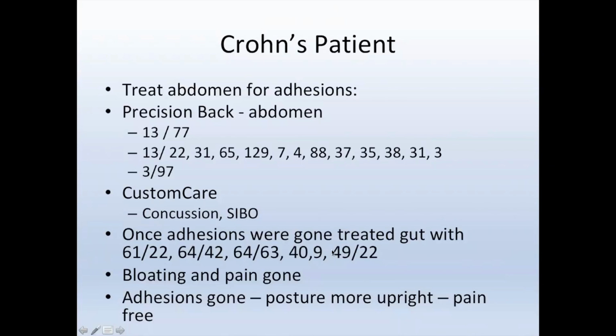So that frequency I forgot, so you can put that in there: 124 and 22, torn and broken, that's good for the leakiness. We already did in the SIBO protocol 294 through 21 and 9, and then vitality and the small intestine. So at that point, the bloating was gone, all the abdominal pain was gone, and her adhesions were gone.